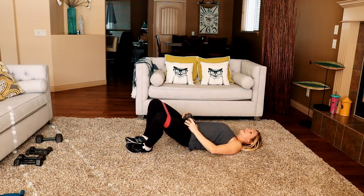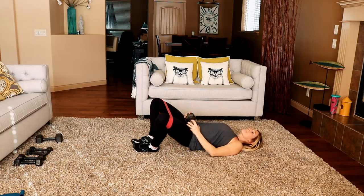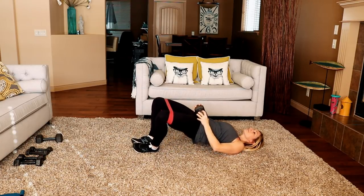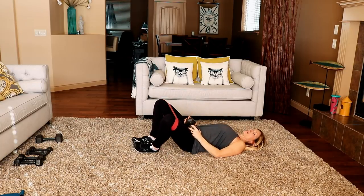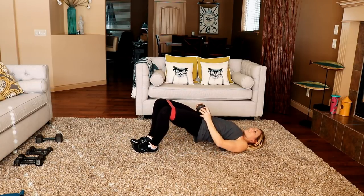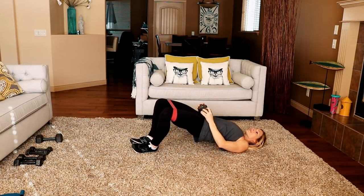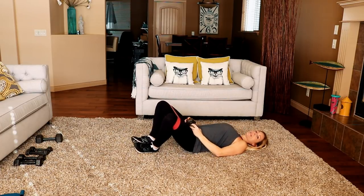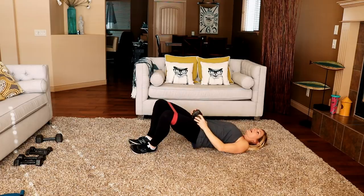Keep those knees out. Seconds. We're moving into a cardio ab sequence next. This is superset. In 3, 2, and time.